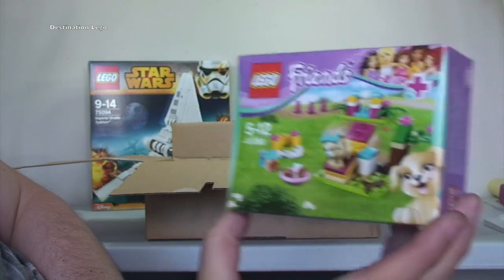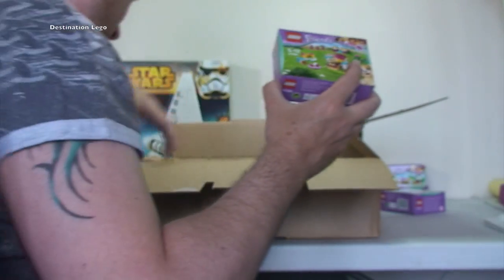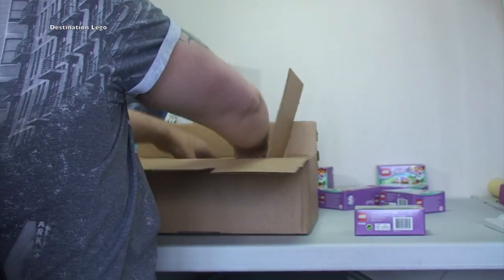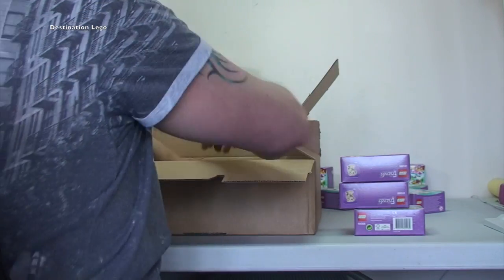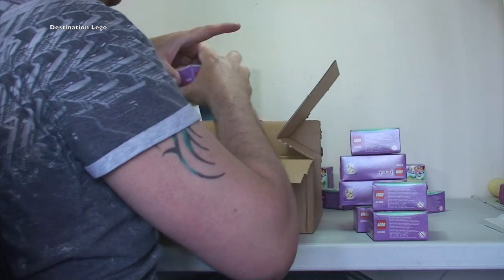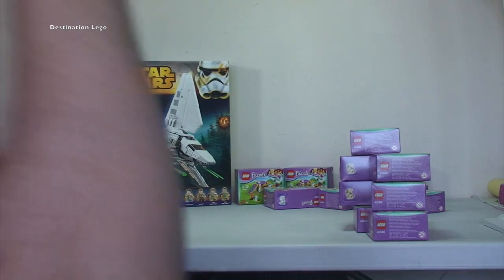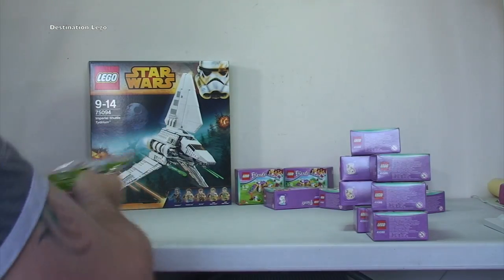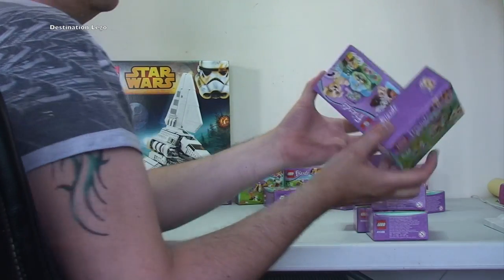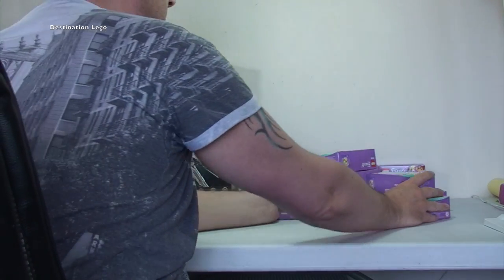So this time round, I got the Lego Friends 41088, the little puppies. You see there, so I'm sure you can guess again. One, two, three, four, five, six, seven, and then an empty box. And that is again so that I could get that poly bag. I wanted two of them, so these ones again will be parted out like the other friend sets.